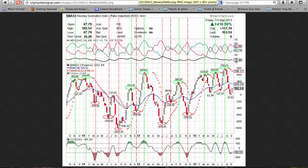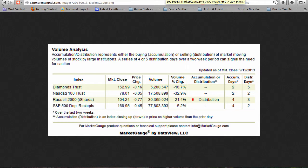The well-known market breadth indicator, the Nasdaq McClellan Summation Index, rose 147 points for the 6th rise in 16 weeks. At a positive 182.54 points, it continues below the November 2010 top, the January 2011 top, the November 2011 top, the February 2012 top, the September 2012 top, the March 2013 top, the May 2013 top, the July 2013 top, but above the March 2011 bottom, the June 2011 bottom, the August 2011 bottom, the December 2011 bottom, the May 2012 bottom, and the November 2012 bottom.